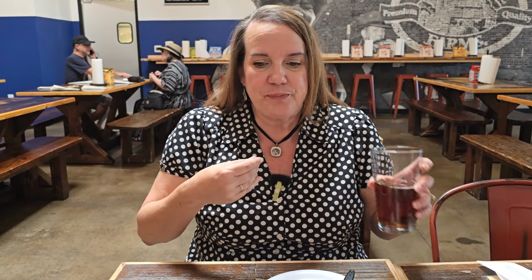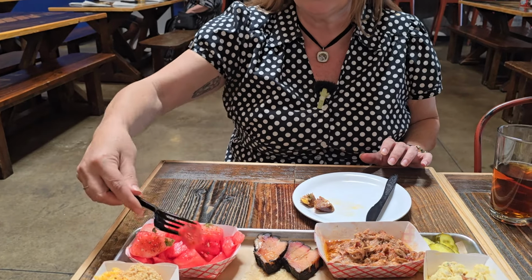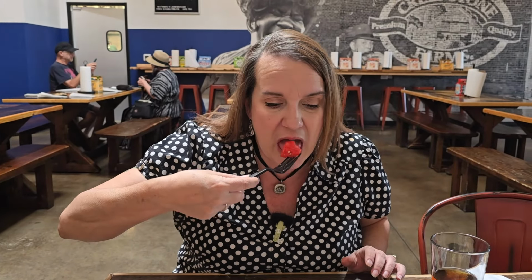And you know what? Chase it with a piece of watermelon. You know what? You're right. Right? You are so right. That's the whole point of having watermelon. That's the whole point of the watermelon, getting a little chaser to cool off my mouth. Instantly better, right?